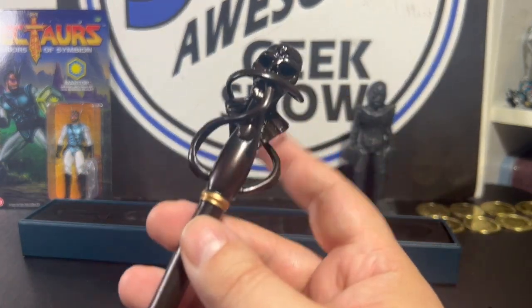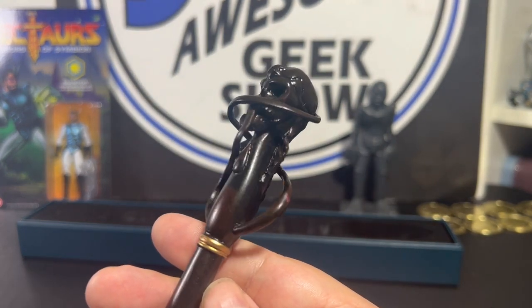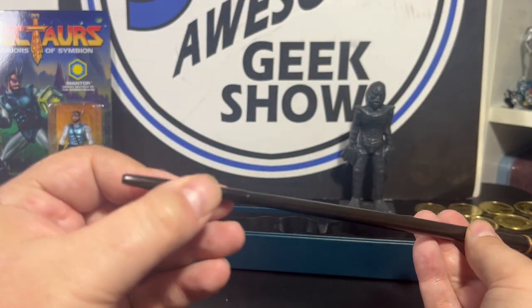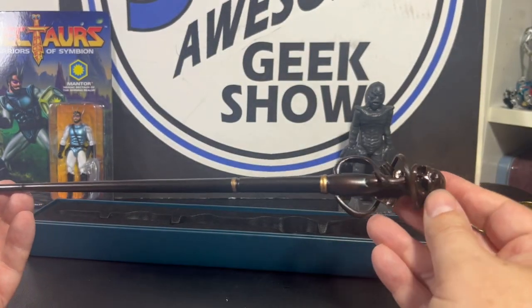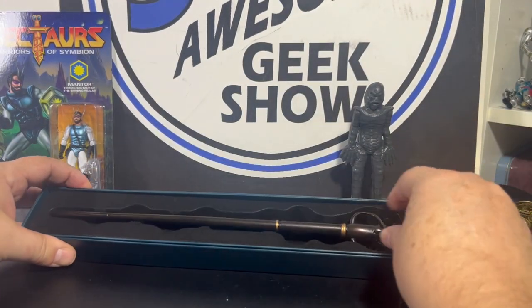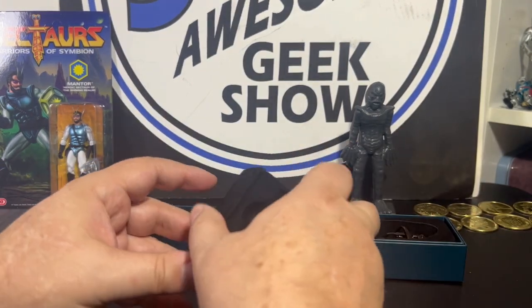So they had four wands where you could pick from to get for free. And one of the four was this Death Eater wand. So I chose this wand as my free wand. Really cool. And then I will show you the wands that I purchased in addition to that.